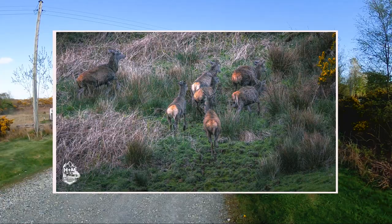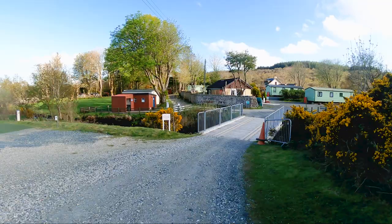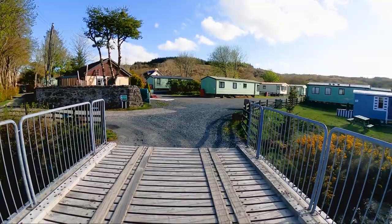So you walk down here, there is the sign that says strictly no motorhomes beyond this point, and you can probably see why, because there's the bridge that takes you over the river. Now there's two lots of toilets and showers on site. Oh, wonderful sound of running water. It rained quite a lot last night, and the river's going to be quite forceful, I think, given the amount of rain that we had.